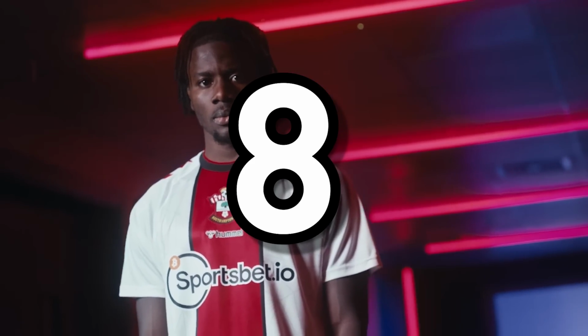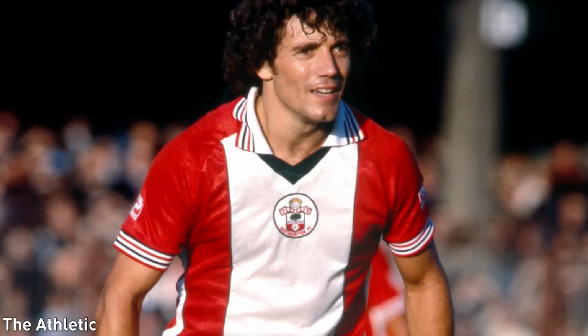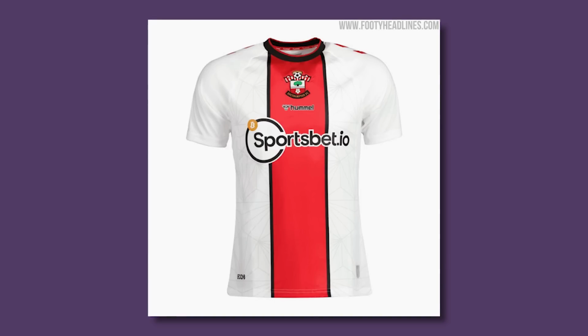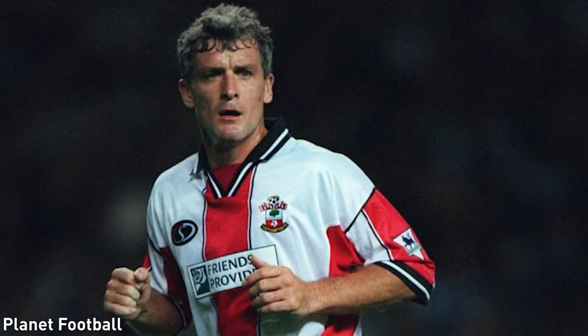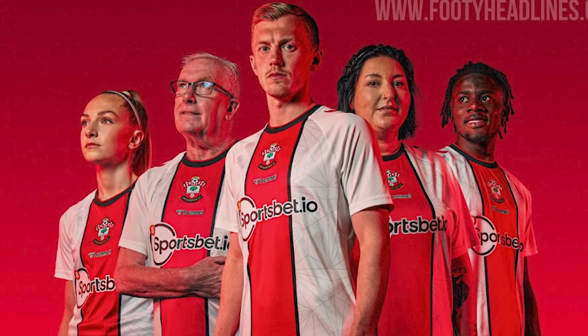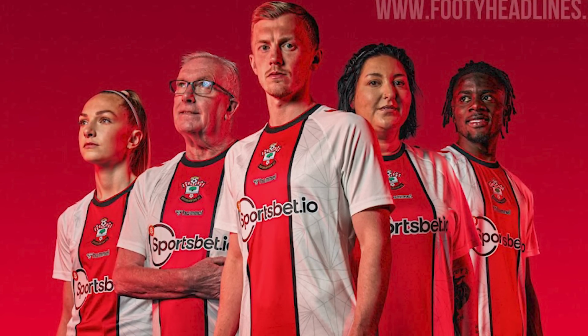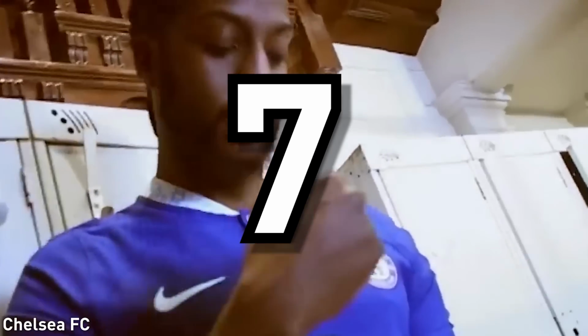Number 8, Southampton home. Southampton have decided to go for some Ajax vibes for their new home shirts. The inspiration comes from older shirts from the 80s, but instead the colors were inverted. While the thought is great, the end product is quite underwhelming. If you look at the older designs and even the 1999 shirt, there's a lot more personality. Compared to the collar and trim, the modernized version is pretty soulless. There's also this subtle geometric pattern to add more modern touches, but it doesn't really fit the shirt and honestly comes off quite insulting.